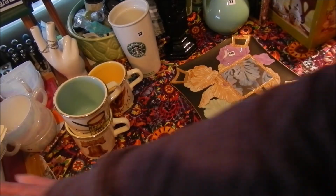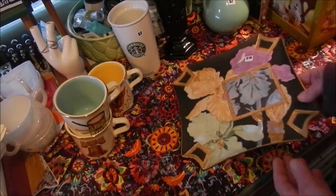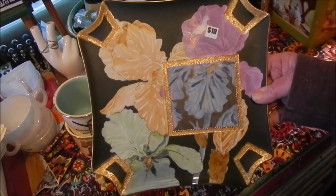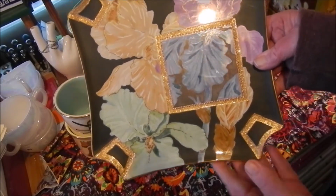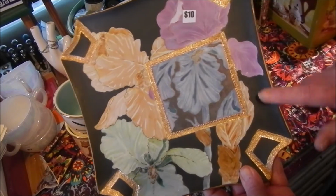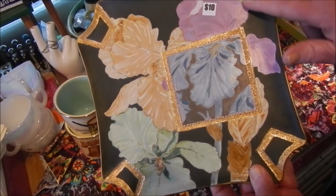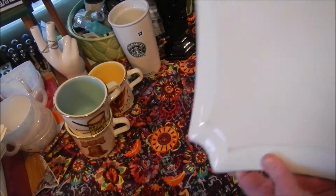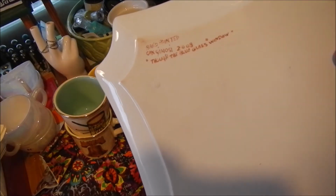Excuse my reach. Whoops, ran out of space. This I just thought was really unusual. This was the most pricey thing I picked up today, for $5. But it's hand painted. Just very different. It's got a satin black finish with the hand painting, and then these gold embellishments. Interesting shape. And on the back, it says hand painted Cangiosi.